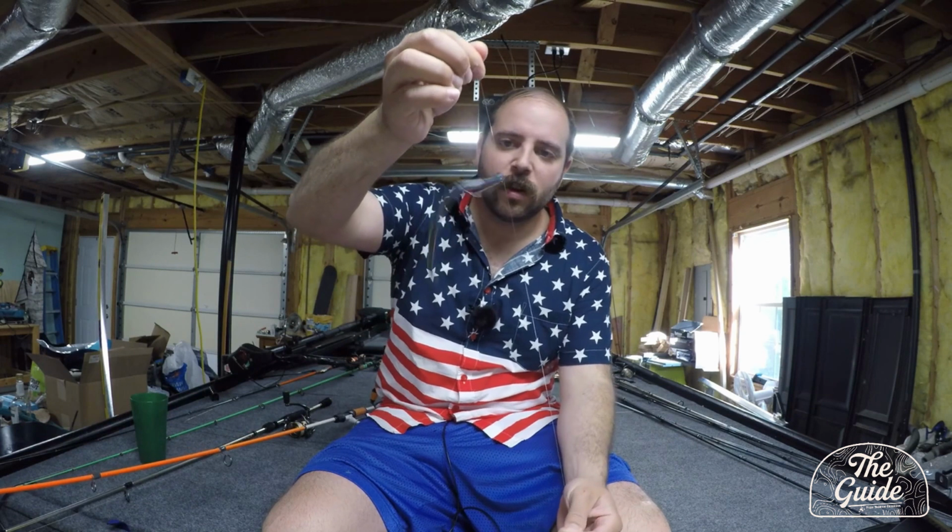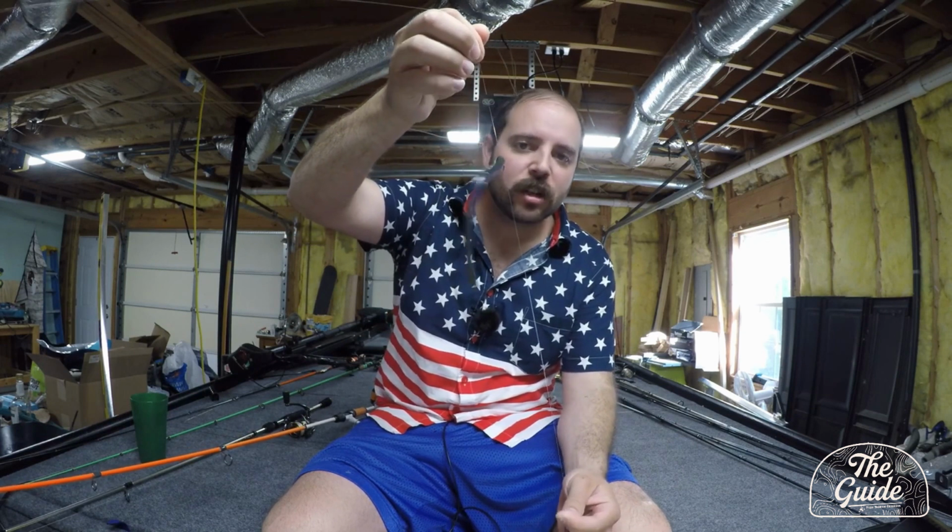So I took the drop shot just like my previous report. Same exact setup, kind of using this robo worm in a green pumpkin-ish color. This is Aaron's Magic, I believe it's called, and a 2/0 hook there. Fishing it weedless, with the drop shot weight.